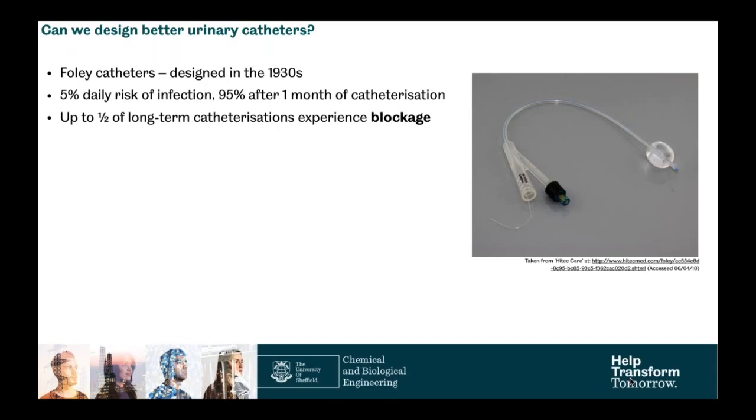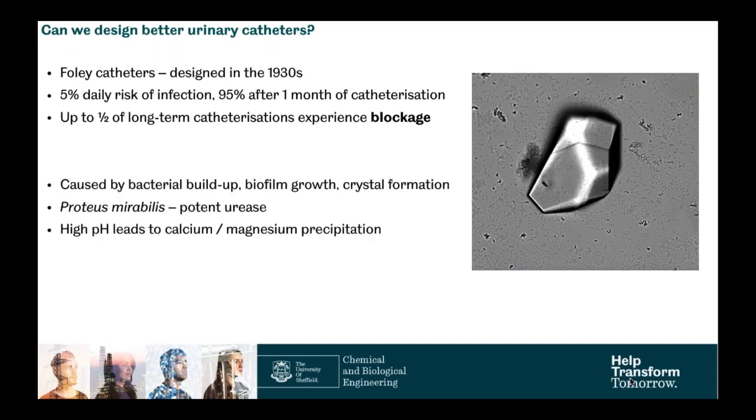There's a 5% daily risk of infection for each day of catheterization, which rises up to after 1 month, 95% of patients undergoing this long-term catheterization will experience a urinary tract infection of some kind, which is a huge problem. And linked to these infections and issues with Foley catheter is this idea of blockage. So up to a half of long-term catheterizations experience a blockage of the catheter. And this is caused by bacterial buildup, biofilm development, and the formation of crystals, as you can see in this image. And one of the main causes of crystal formation and encrustation and catheter blockage is Proteus mirabilis, which is a gram-negative organism.